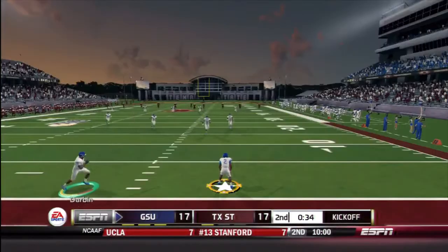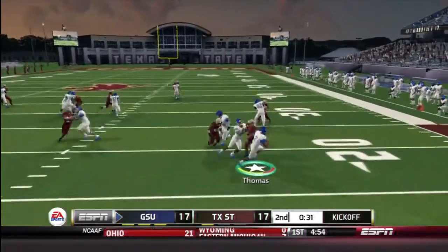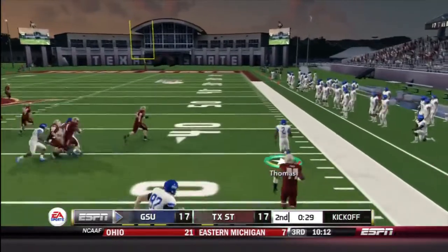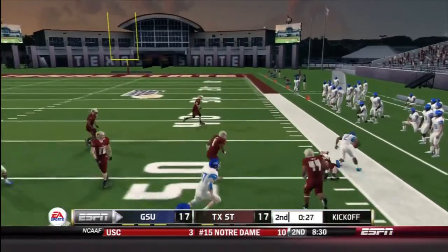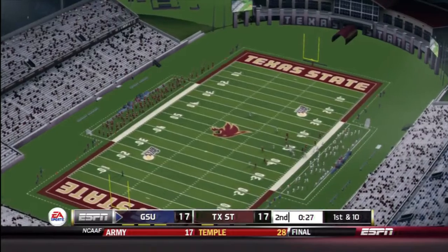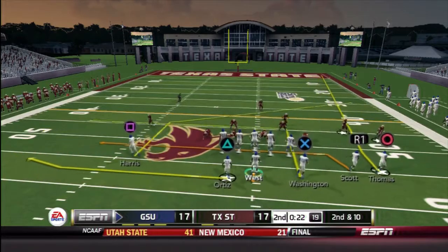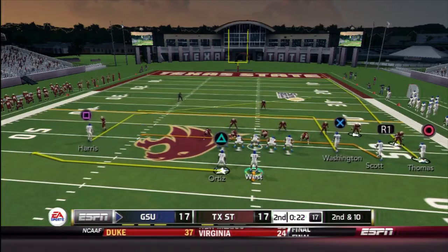And here comes the kick. Number 2. Thomas has the return. And he has an opening there. He could go all the way. And he's knocked out of bounds at midfield after that one. Game tied at 17 with 22 seconds to go.